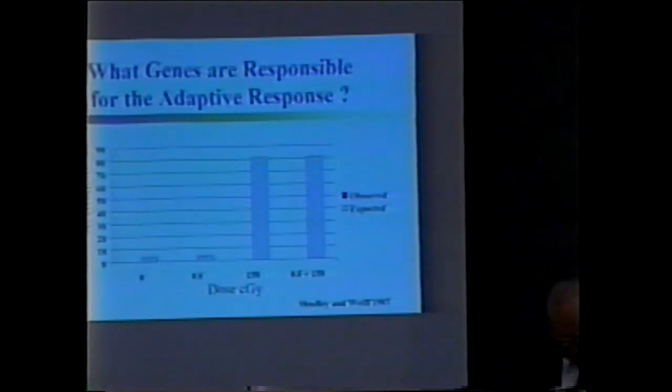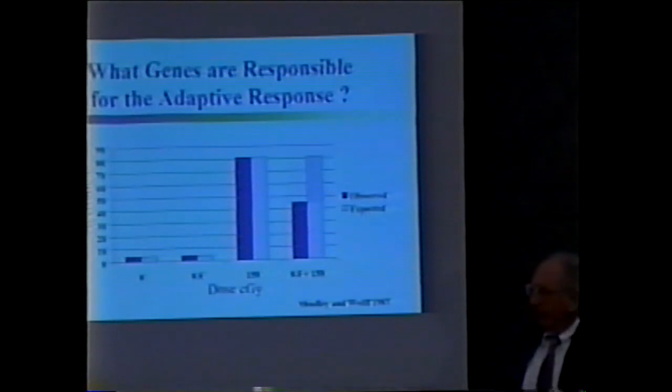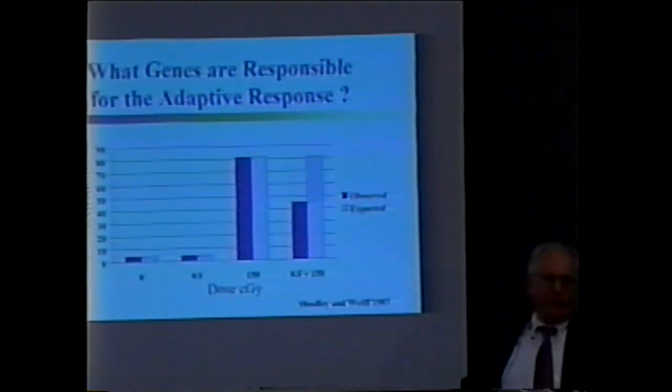Now adaptive response is kind of an interesting thing. If you have chromosome aberrations and dose, you have this number of spontaneous chromosome aberrations. You give a very small dose, about the same. You give a big dose, you get this. But if you give a little dose before you give the big dose, you only get about half as many aberrations as you would have predicted. Now what's that tell you? That's kind of interesting, isn't it?